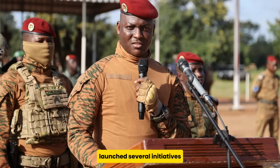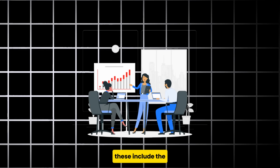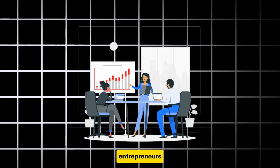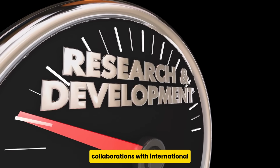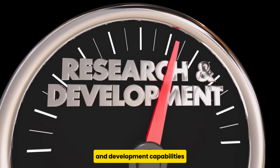The government has launched several initiatives to promote innovation and technology. These include the establishment of tech hubs and incubators to support startups and entrepreneurs, as well as collaborations with international organizations to enhance research and development capabilities.